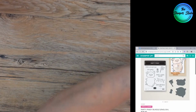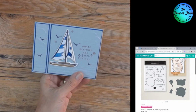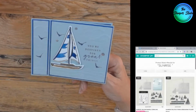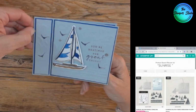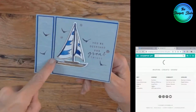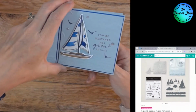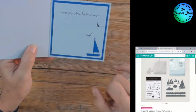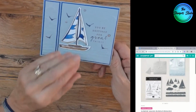All right, this one is the Sunrise Sailing. I have this, and I've shown you a couple things with it. And how fun is this using Pacific? No, not Pacific Point. We don't have Pacific Point. Blueberry Bushel in the background, and then the front is using the Cloud Cover, our new color. Isn't that fun? Congratulations. And then this is one of the die cuts that comes in the set, just a smaller sailboat.